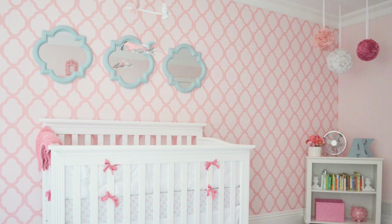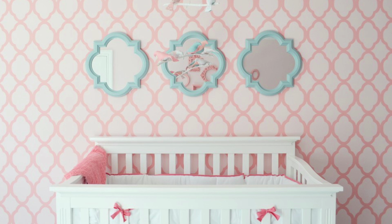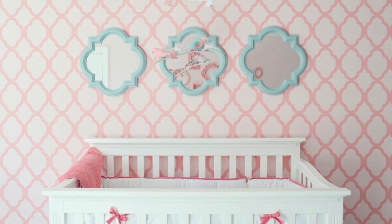Is it a wall stencil or is it wallpaper? I could not believe this was a wall stencil found on Etsy.com. Very inexpensive to do. You just need a little DIY and a little love and time to make this happen, but you're gonna save tons of money. That's right, because wallpaper is kind of a big commitment.